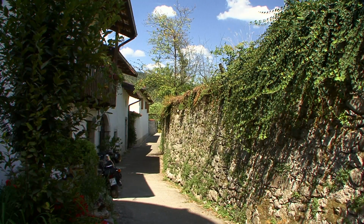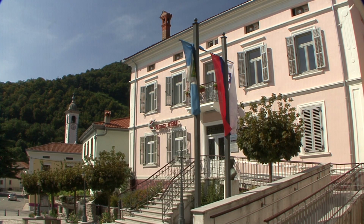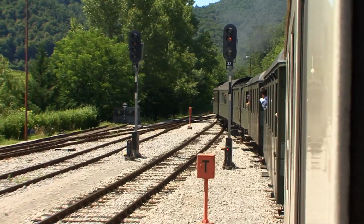Back to the station, where the train awaits us. With the completion of this railroad, the railway network connected Vienna and Central Europe with the Adriatic regions of the K&K monarchy.